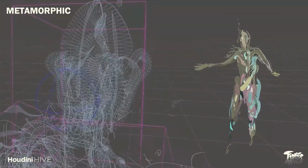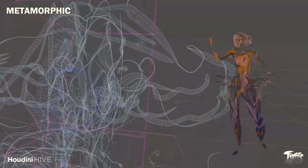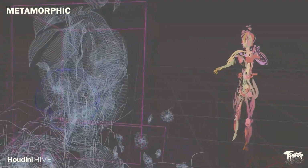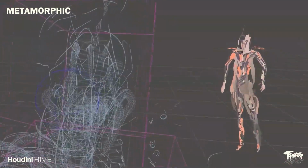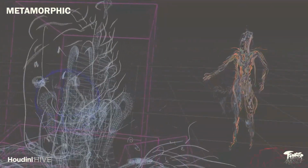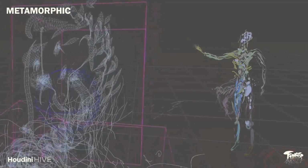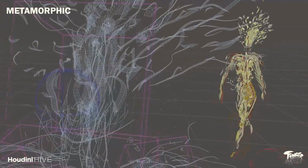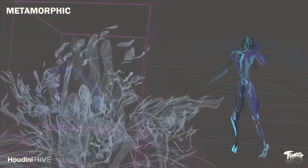Then for Metamorphic, this was a project where the whole premise was to try to live inside of an artist's work. And the artist was Wesley Allsbrook, who some of you might know from Dear Angelica. But she basically painted this whole scene in Quill, including characters and props and everything. And we tried to bring that to life in VR.